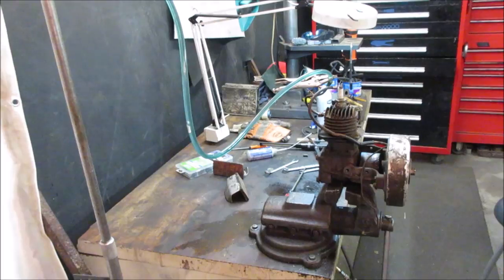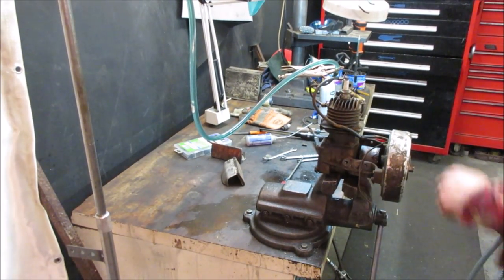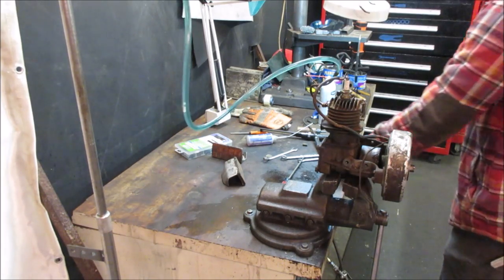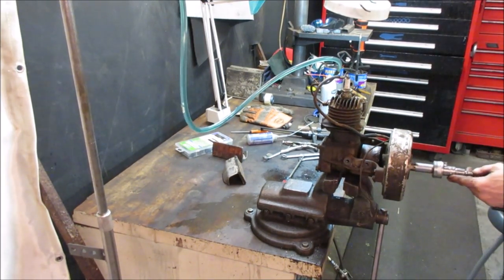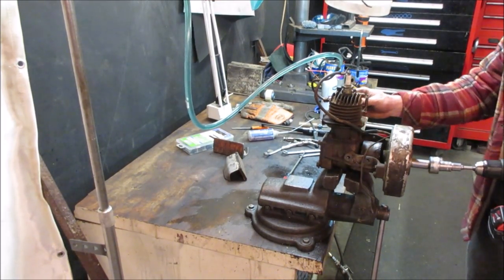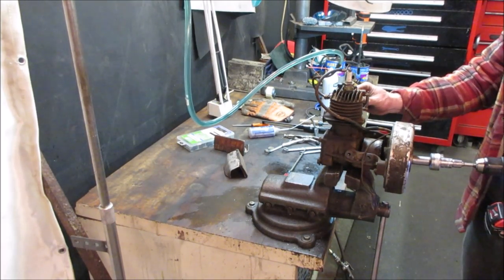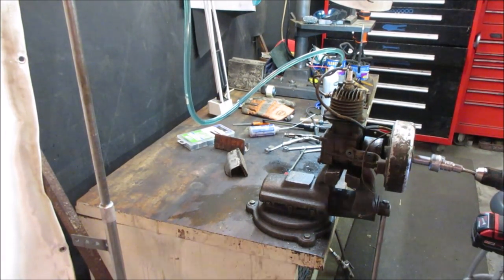It's back, yep. Okay, throttle, we'll leave it in the middle somewhere. No choke. That plug was dry too, wasn't it? Yeah, it was. You see?